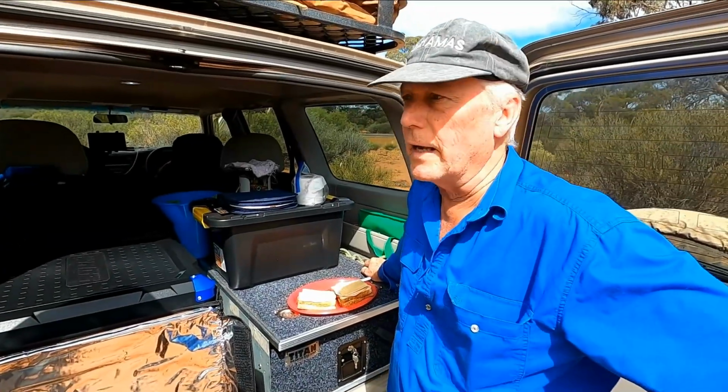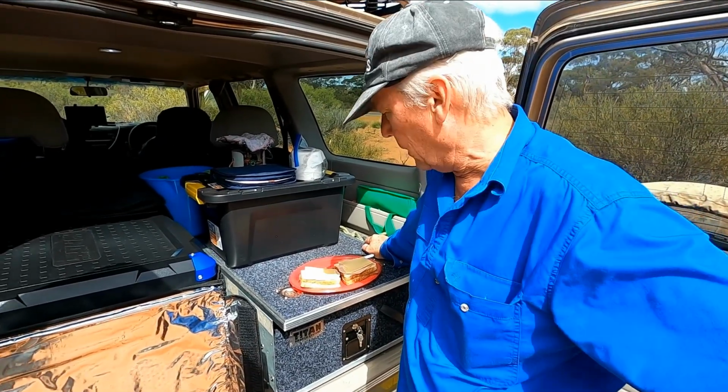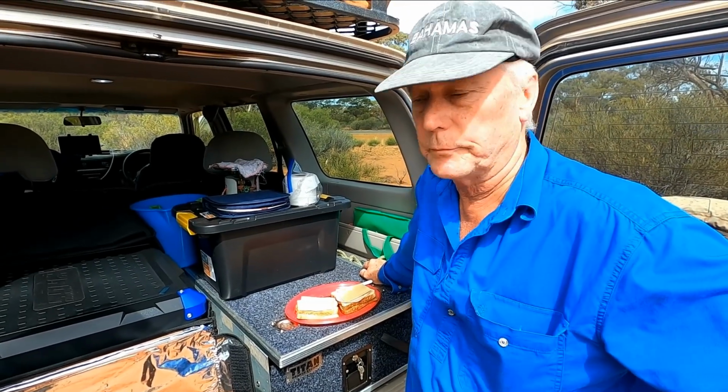The weather was a bit cooler today, so we thought a nice lunch would be toasted sandwiches. So we've just lit a fire, and we expect to be on the road again in less than half an hour.